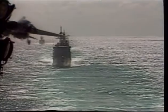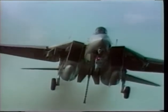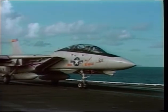Perhaps the most identifiable naval jet fighter is the F-14 Tomcat. The plane, first delivered in 1972, became the mainstay of the carrier strike force. With its variable wing geometry and diverse payload capabilities, it was top gun for an extensive period.